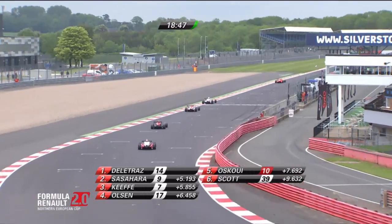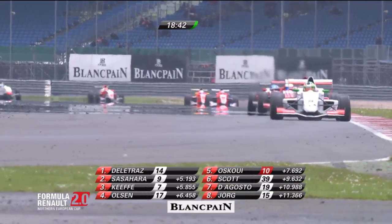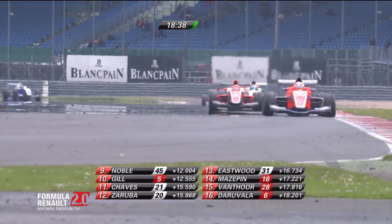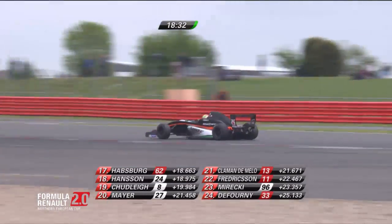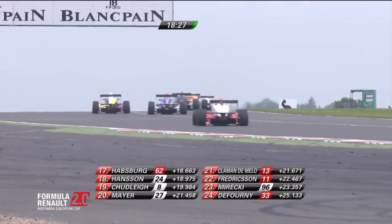O'Keefe, Olsen, Osqui, Scott sixth. Seventh is Ignacio D'Agusto, so down to 8th is Jurg, 9th is Noble, 10th is Alex Gill. There, as the cars work their way round Copse, 11th place now, 21, is Enrique Chavez, and in 12th place, Josef Zaruba. So who's the one that's dropped back? Charlie Eastwood, I think, has fallen down the order a little bit. So the cars now work their way through Copse once again.